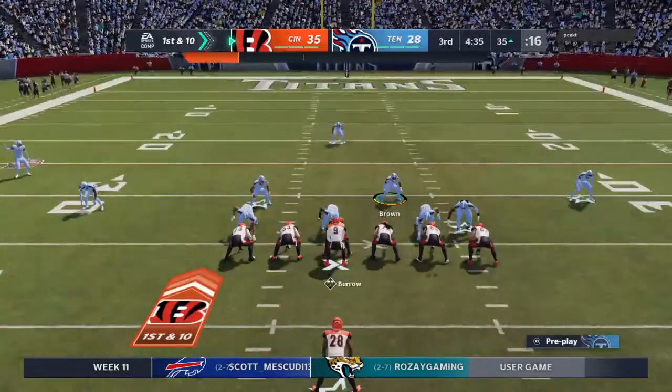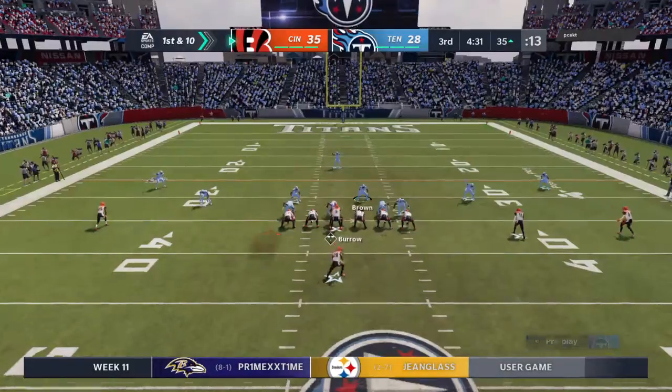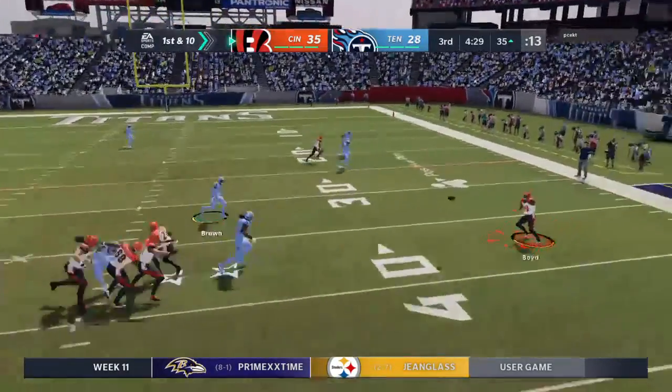tighten down. Tighten down. There you go. Hey, check right. Watch 55. Burrow looking to pass.